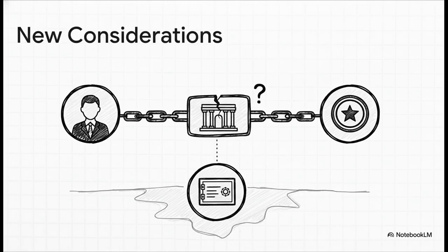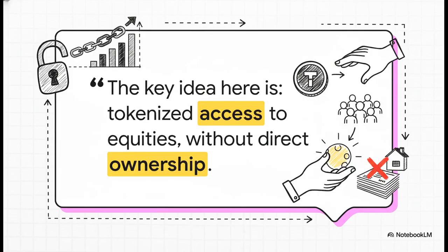But, and this is a big but, that flexibility comes with a trade-off. Your investment is now completely dependent on the company that issued the token. You are trusting them and only them to actually hold the underlying asset. This introduces a whole new layer of risk, what we call counterparty risk. You're basically shifting your trust from the entire market system to one specific company. So if you remember just one thing from all this, make it this. The broker-dealer model is all about providing tokenized access to an asset's value, not direct ownership of the asset itself. And that single distinction is what unlocks all of these new possibilities, but also creates new things for you as an investor to think about.